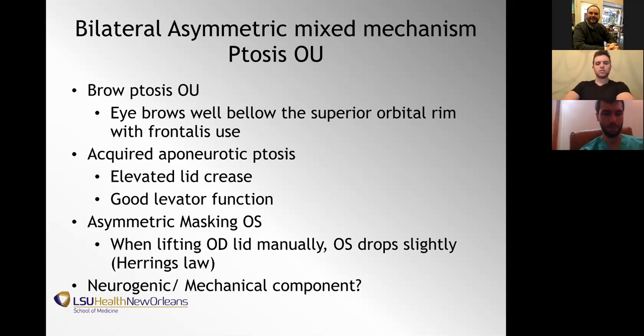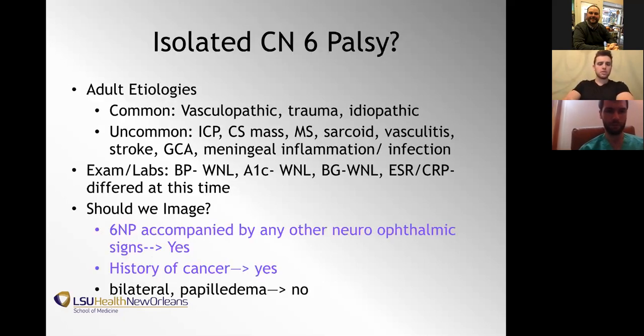Now we know it's mixed mechanism, but is there a neurogenic or mechanical component to this? When reviewing different causes of a possible sixth nerve palsy, the most common causes in adults are vasculopathic, trauma, and idiopathic. The more uncommon causes can be masses, sarcoid, vasculitis, and strokes. She had recent labs, and her blood pressure that day was within normal limits. A1C was normal, blood glucose was normal. We didn't order an ESR or CRP, but we deferred that at this time.